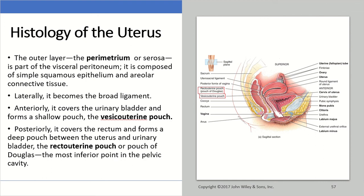But anyhow, the pouch of Douglas, or the rectouterine pouch, is going to be the most inferior point of the pelvic cavity. And here we can see those two pouches. Here we've got our vesicouterine pouch, and then our rectouterine pouch up there, or our pouch of Douglas.